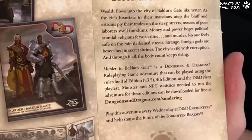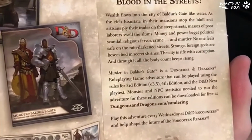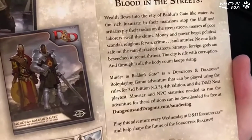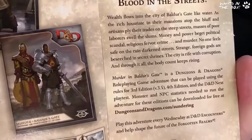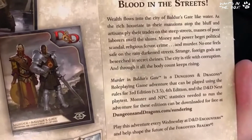Murder in Baldur's Gate is a D&D role-playing game adventure that can be played using the rules for 3rd edition, 3.5, 4th edition, and the D&D Next playtest. There's some really good items for D&D Next. If you can, try secondhand bookshops, eBay, I don't know if Amazon will have them, RPG Drive-Thru, DM's Guild maybe. Have a look, check them out.